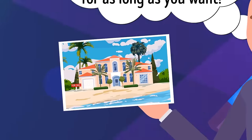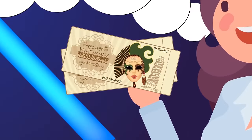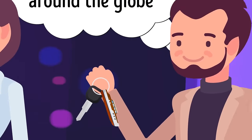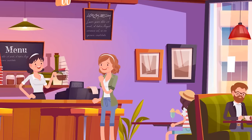There's a for sale sign near the villa, so Gail's offer doesn't look trustworthy. Take a closer look at the date on the opera ticket. It expired centuries ago, so Cassie should trust Ricardo. Cassie goes to the hotel restaurant to have dinner. There's a butterfly hiding among the buffet. Can you find it?